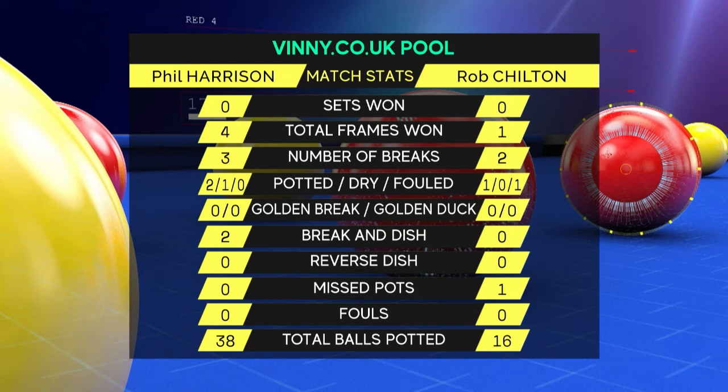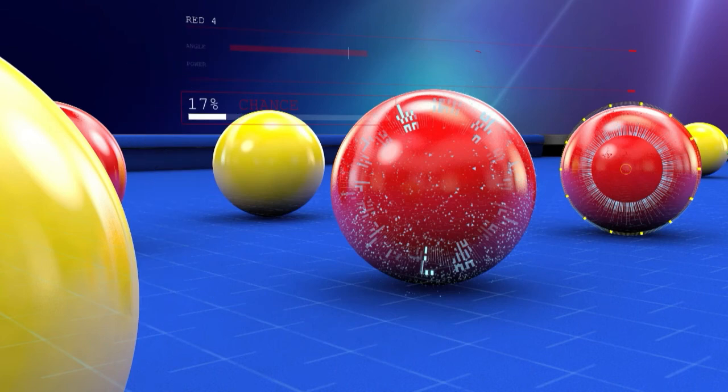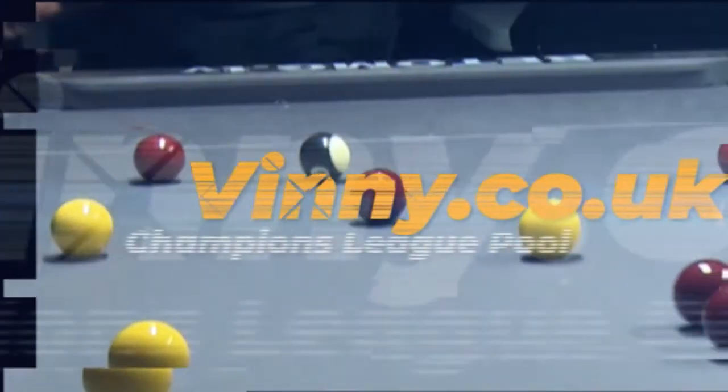But I have to say, Phil Harrison in the last two matches, to have two break dishes in this match, two reverse dishes in the previous match, he looked every bit the player that we know him to be in the last two matches, and ominous for the rest of the tournament. Yeah, we'll hear from Phil when we come back. An excellent performance from Phil the Farmer, who qualifies for the quarterfinals.